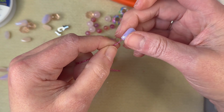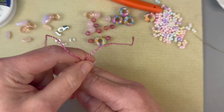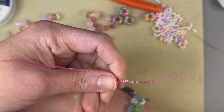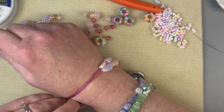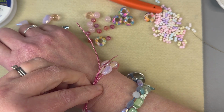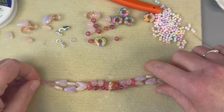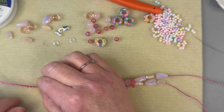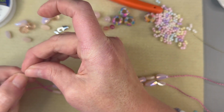And then I think we can go ahead and end our piece. So let's go ahead and put this on, because like I said, I do want some of this thread to show. So we're here and here. I'm going to want probably about 1 inch in on each side to have this little guy here. But I also don't want to waste all this because we could make some earrings. So what we're going to do is put this on.